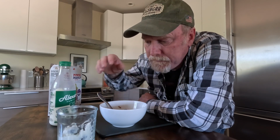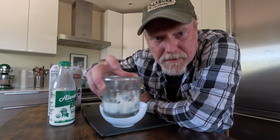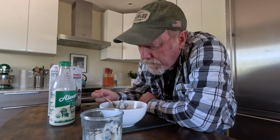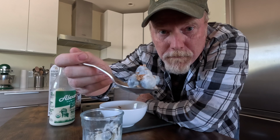Another fun way to do this is if you like the flavor of the cereal, but you don't want to eat the cereal, you do this with the frozen blueberries and then use oat milk in this and let that freeze around it. And it kind of gives you that flavor of the oats and the blueberries. That's a good way to do it too. But I like the crunch of the grape nuts. And I love how all the blueberries all freeze and stick together.